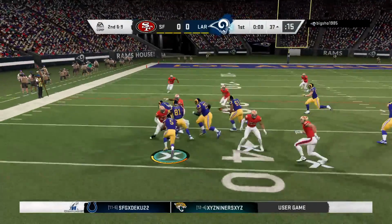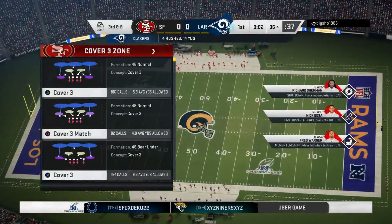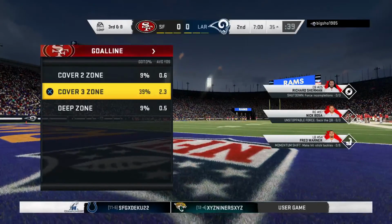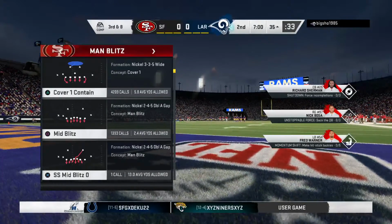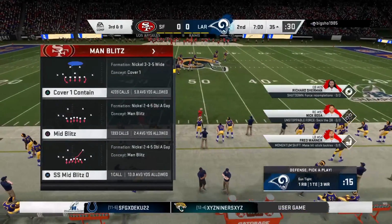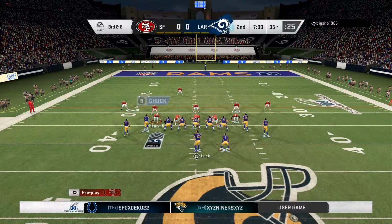On 2nd down now, Akers. Nothing doing. Barely able to muster a yard to hit the 35. No score after 1 on EA Sports. So 3rd down, they need to get to the 28 for a 1st. Mike 20, 12.